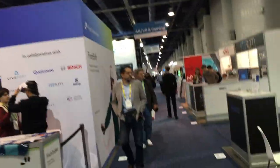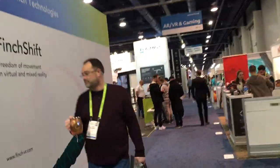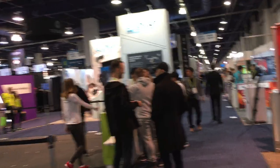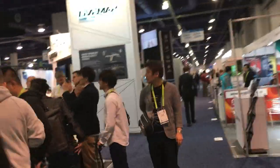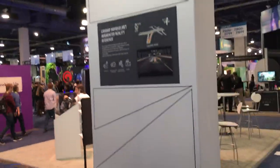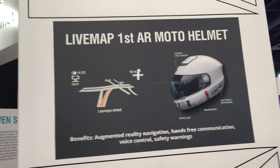We're coming up here on LiveMap's booth. You can see it just ahead now. And I'll give you a quick look of the booth as we come up here. I'll walk around. This is one side of the booth. A quick view of some of the tables and conference tables for customers to come talk and ask questions. And over on this other side, information, and then the helmets that are on display.